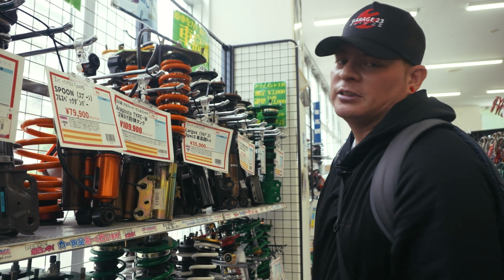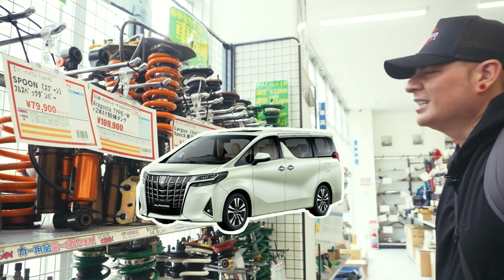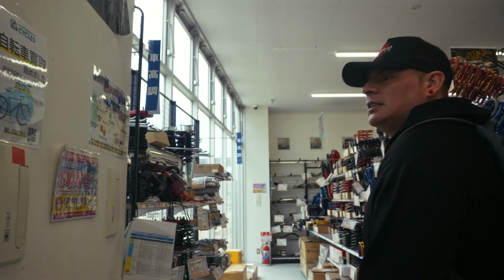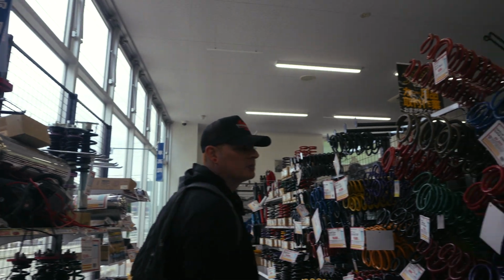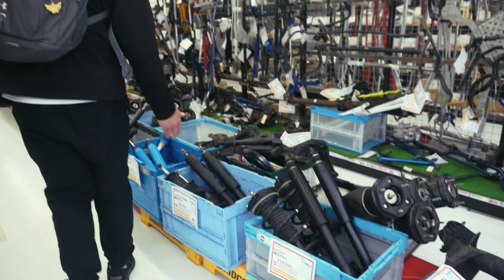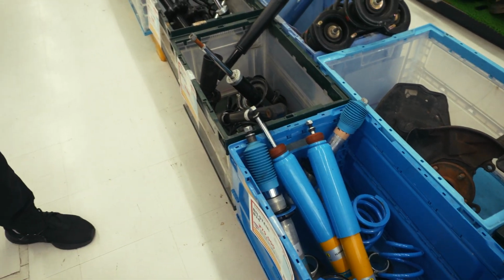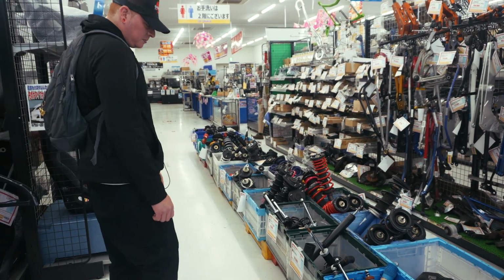Arufa. Oh, Alphard, Toyota Alphard, that badass blingy VIP Toyota van. That's what that's for. It's crazy that they make that kind of coilover for that van. That's nuts. More tame, street basis, Flex Z for Alphard also. Got a wall of springs, stock parts. Oh, Öhlins struts. Those look like they're in really nice shape. I don't know what those are for. Bilstein B14. I think possibly Mini Cooper.